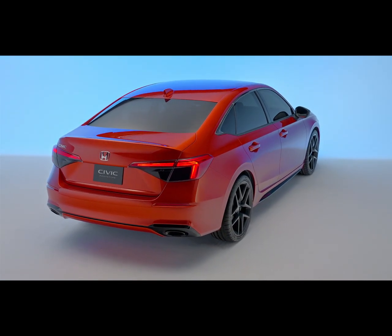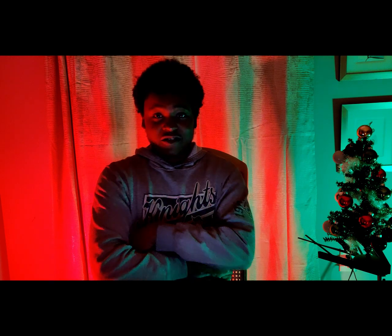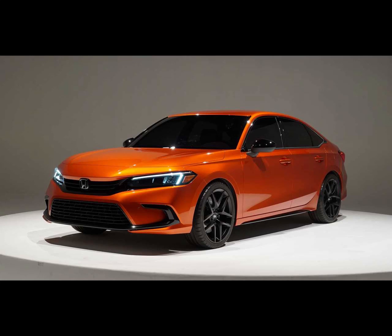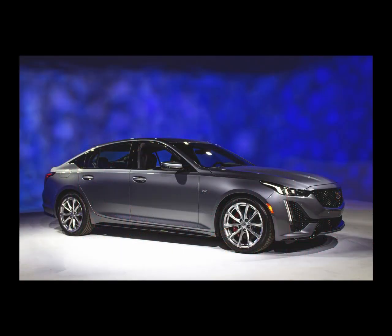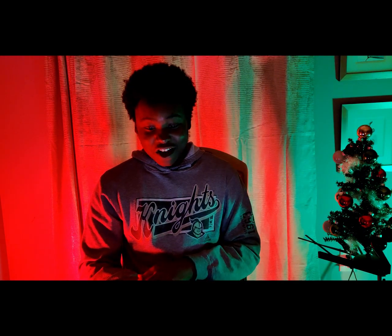If we look at the rims, I like how they look. I think this rim will be included on the SI model, which I'll have a video on coming pretty soon actually. And going to the side, it looks kind of like a Cadillac CT5. And that's not too much of a bad thing. I kind of think they did the CT5 a little better than Cadillac themselves.